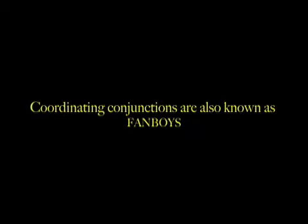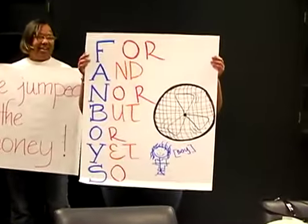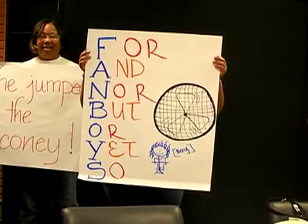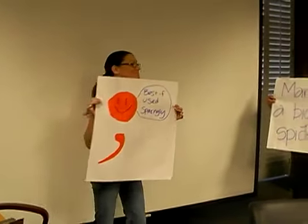Coordinating conjunctions are also known as fanboys. And you can use one of your fanboys. Your fanboys can be for, and, nor, but, or, yet, or so. Another way to correct a comma splice run-on is to use a semicolon.